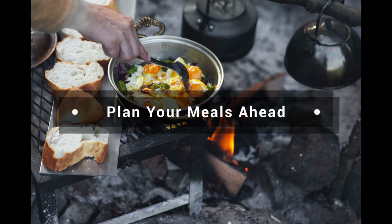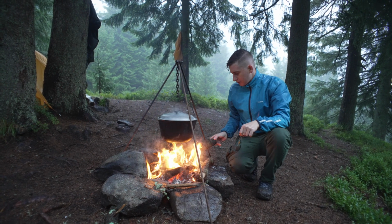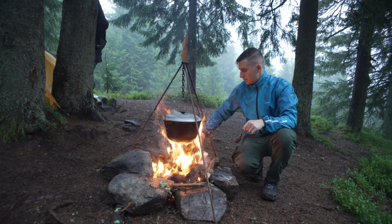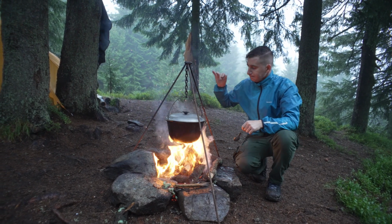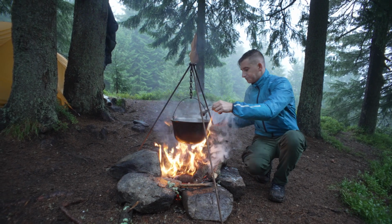Plan your meals ahead. Save time and trouble by planning your meals in advance. Check camping regulations to see if campfires are permitted, and have a backup plan by identifying nearby eateries in case things don't go as expected.